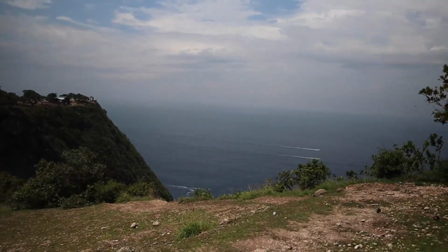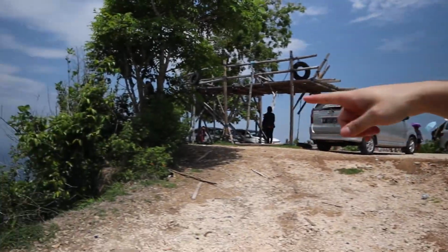We're here at Kuala King Beach, here on the west side of Nusa Penida? South side. Anyways, let's spin around, check out this view. Going down that way, but take a look at the view here.